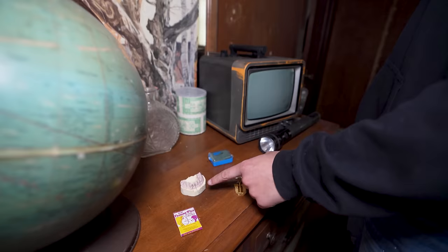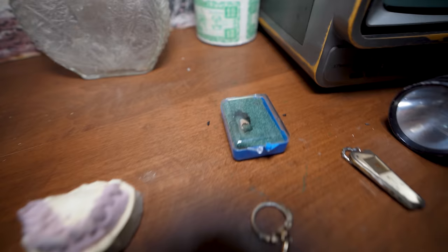Got some dental stuff over here. A disgusting looking tooth in here. That's a weird looking tooth. It's so hollow and pointy.